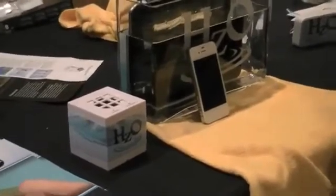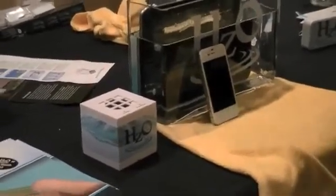So I know we've seen quite a few waterproof or water-safe devices on the market today. I know AT&T has a couple of tablets and smartphones. Verizon has announced some with their manufacturers. What's the difference between yours and these other products?